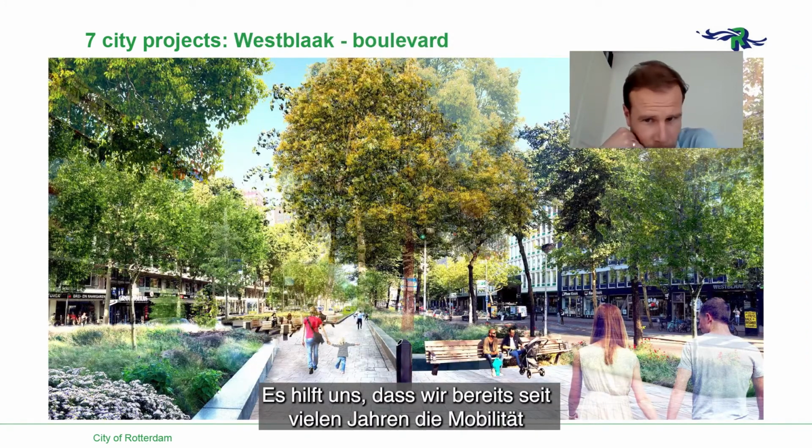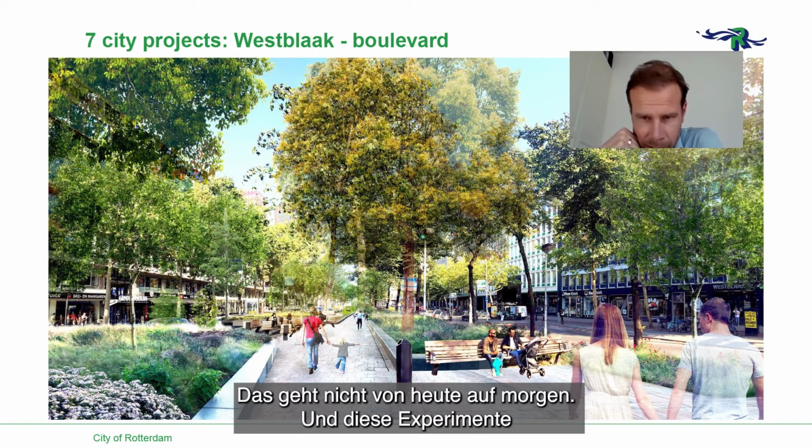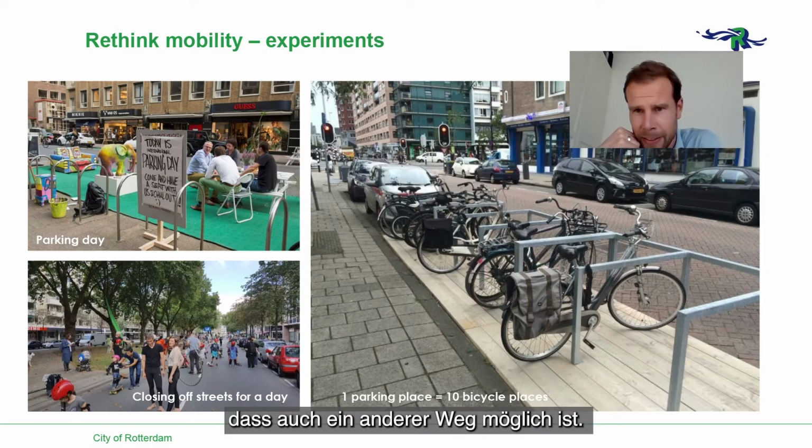That is possible because for years we have been rethinking mobility in our city, and we've done a lot of experiments. So you don't do this overnight, and these experiments really helped to get a debate going in our city, and also to help people living in our city and the politicians to get used to the idea that a different way is also possible.